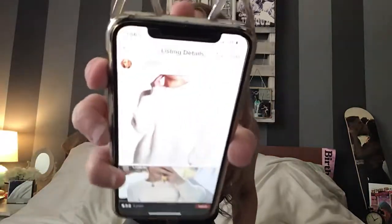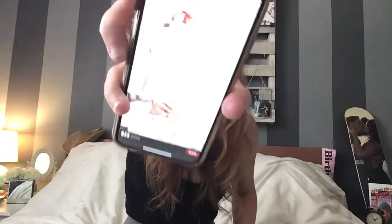Now, this is a brand sometimes sold at Revolve, but it is a good brand, so if you see it, I definitely advise you to pick it up. It is called John plus Jen. This was a cream Sherpa fuzzy sweater.